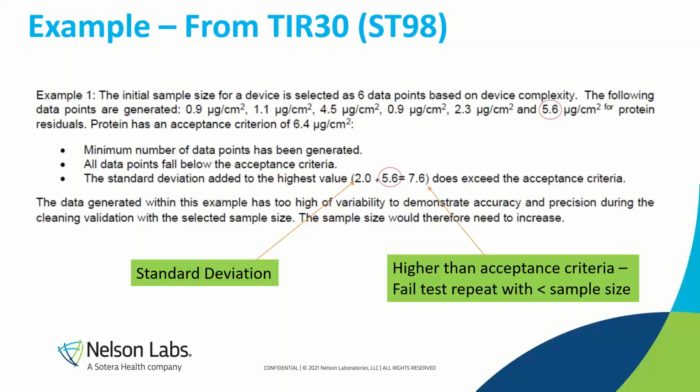Now, this is a big change because, as I mentioned previously, we only would compare the results to the acceptance criterion and whether they're below it or not. But now you have to apply the standard deviation to the highest value, and if that is above the acceptance criterion, then you need to do additional testing. If after applying the standard deviation that value is below the acceptance criteria, then the data generated will be acceptable and the sample size will be acceptable.